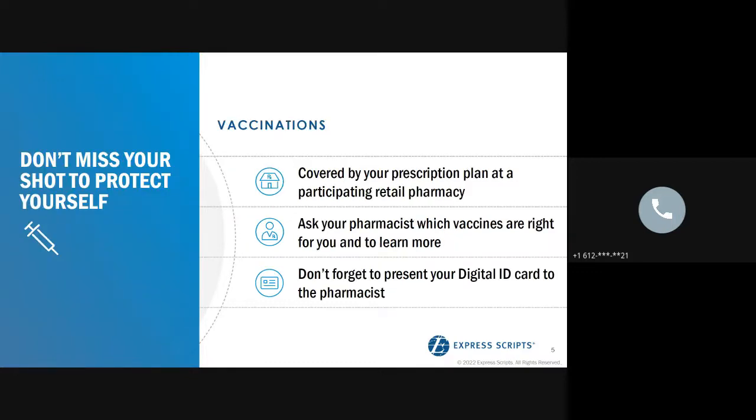Vaccinations. It's fall, so it's really a key topic, as it is throughout our lives, but particularly with the COVID-19 era, as well as with the flu coming up this time of year. So just a reminder for you all, don't miss your shot at protecting yourself. Just know that vaccinations are covered through your pharmacy benefit.